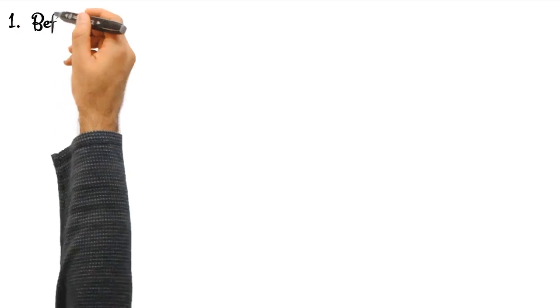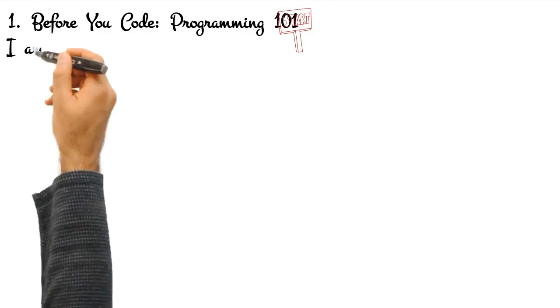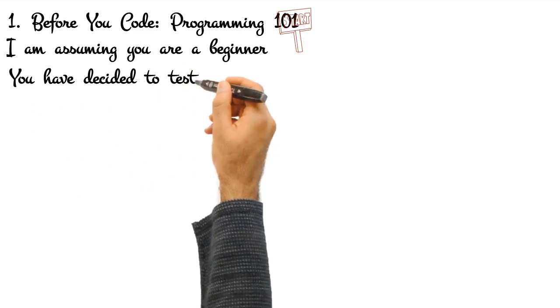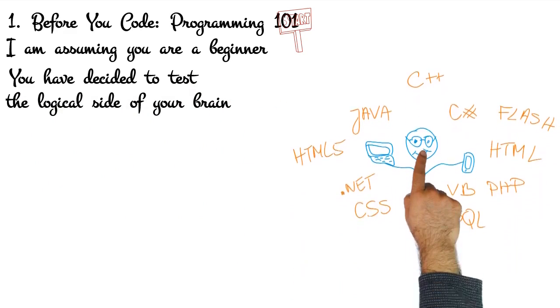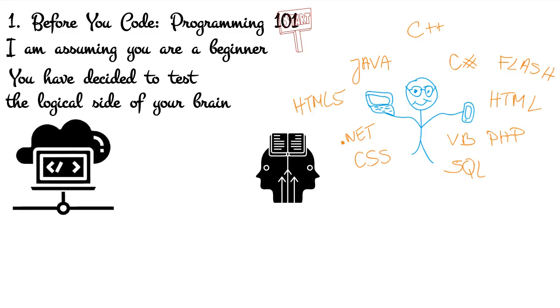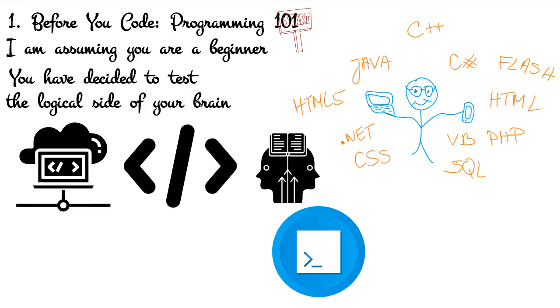1. Before you code, Programming 101. I am assuming you are a beginner. You have decided to test the logical side of your brain. So let's start with the basic tools of the trade. This course does not teach you any programming languages but instead offers a gentle introduction to the journey ahead. Like everything else, a coder sticks to some basic principles which you should always remember.